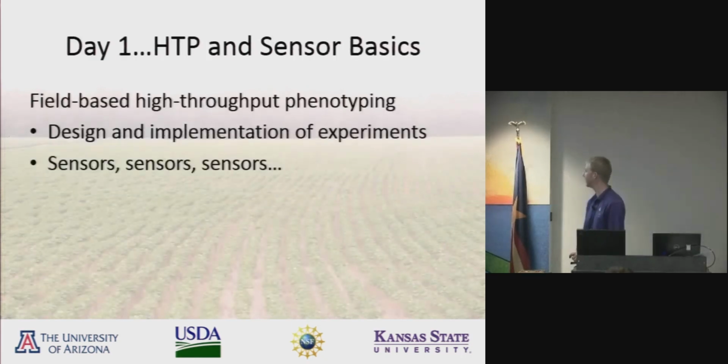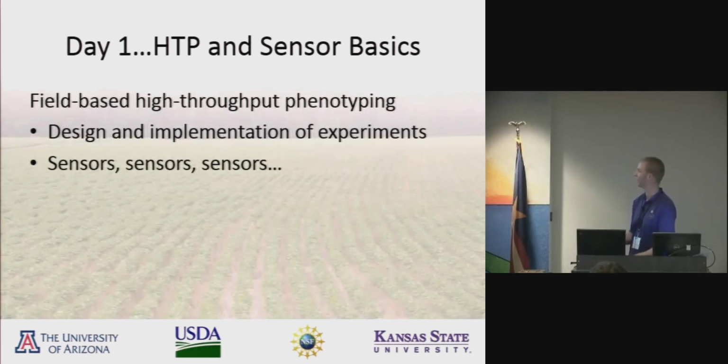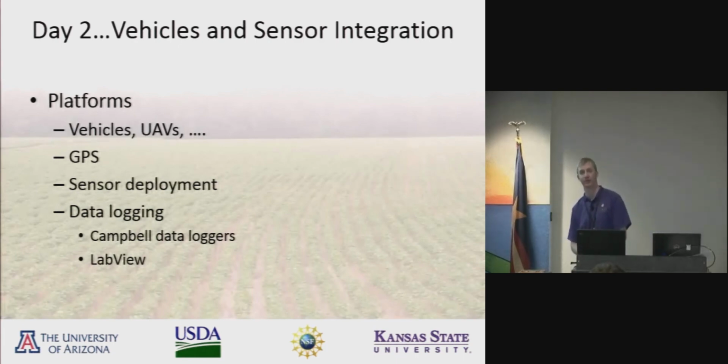The first day today, we'll be talking about high-throughput phenotyping and sensor basics, thinking about the design and implementation of experiments, the design and implementation of platforms, many different types of sensors, and the strengths and weaknesses of each sensor type, and how these can be deployed and used differently depending on your approach, your crop, and your phenotyping platform. The next day, we talk more about vehicles and integration of these, thinking about different types of platforms. So we'll overview strengths and weaknesses of different platforms.